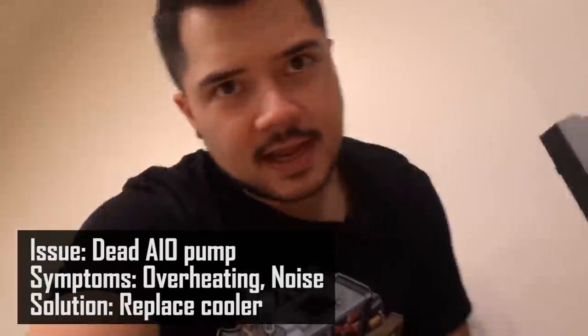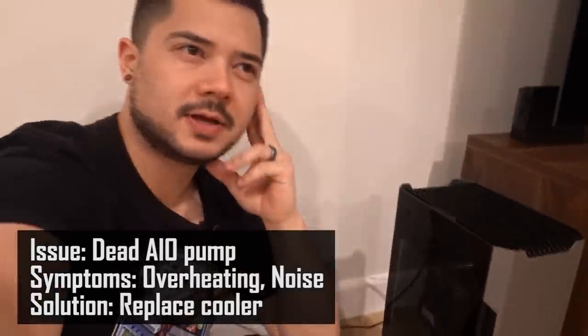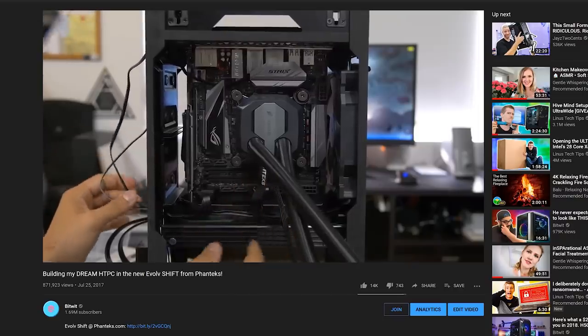Today is a very sad day because the pump in the AIO of our HTPC has died. So we're gonna take a look at it today. Here it is, it's inside of the Fractal Design Evolve Shift. I built this probably roughly two and a half years ago.